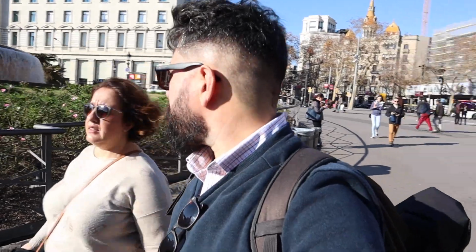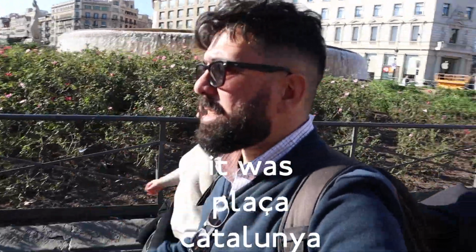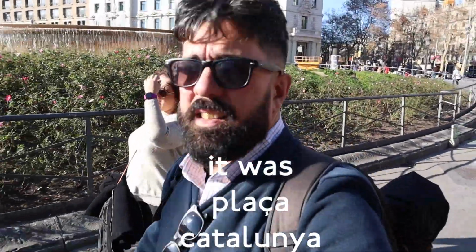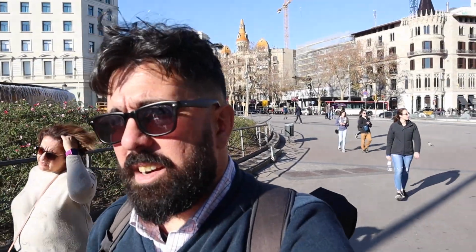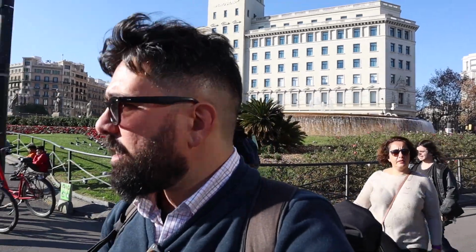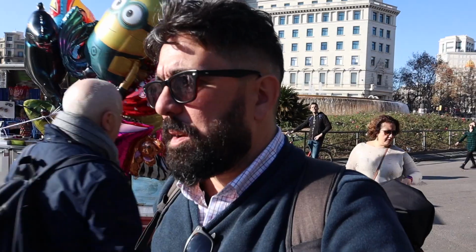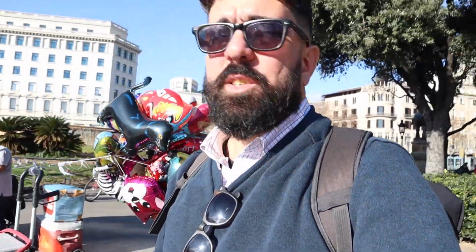Okay, so where are we? Plaza de España. We are in Plaza de España. Here there is this massive fountain and there are pigeons with a little place where you can buy food for them. So the people are feeding the pigeons, and basically when you arrive here you are surrounded.